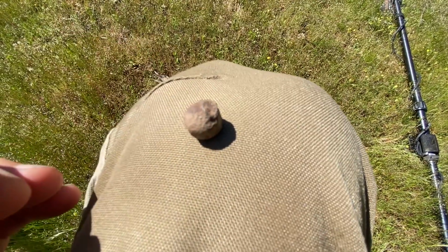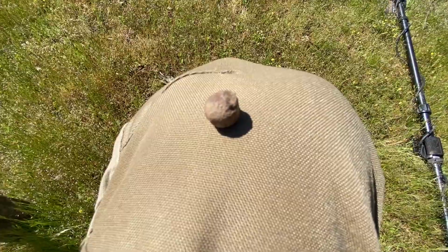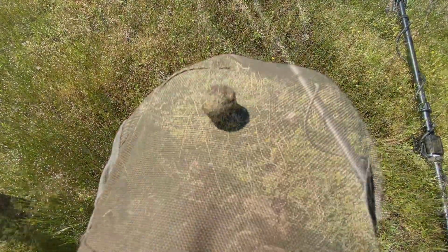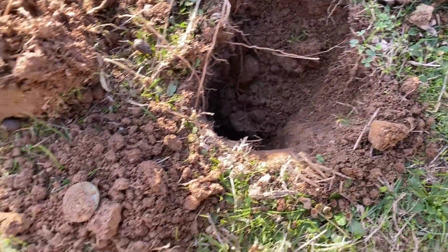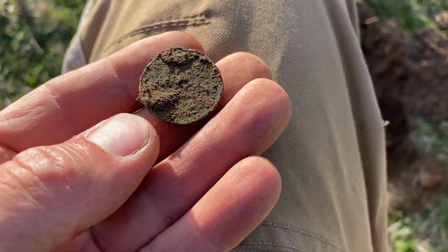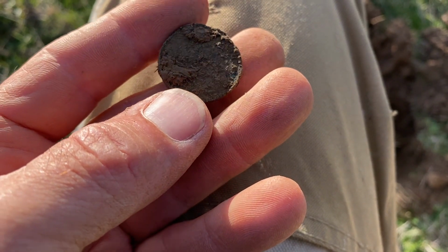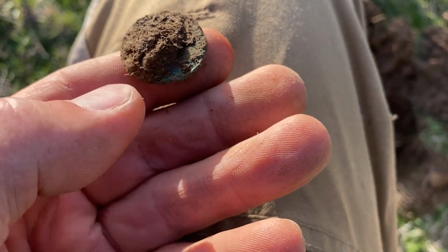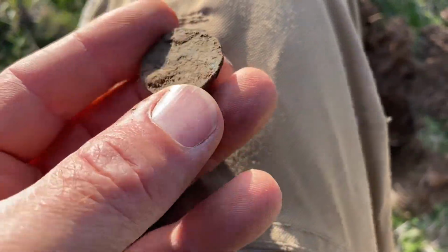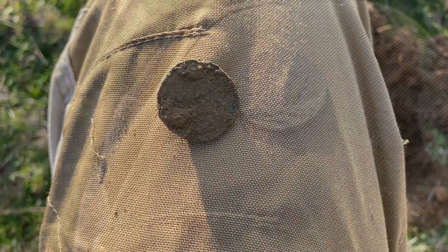As you can almost hear now, hay fever is with us. Let's hope I don't sniffle too much. And down in that hole, about 6 inches down, we got that. That is either a very, very old halfpenny, or it could in fact be a farthing. Not sure. Going to give it a little clean up and we'll see what we've got.